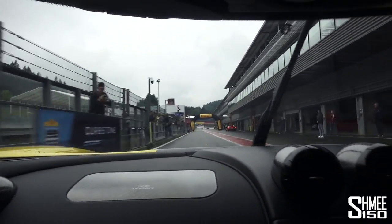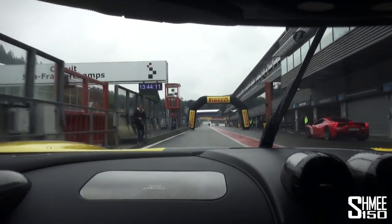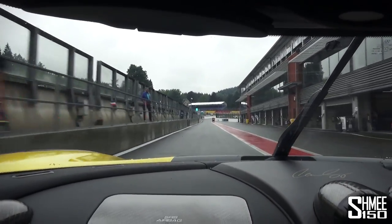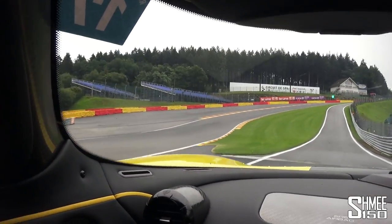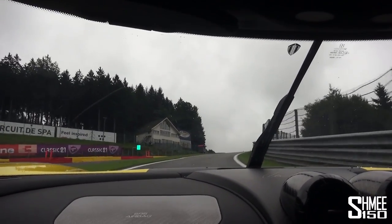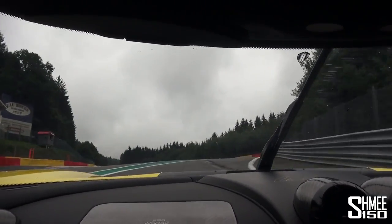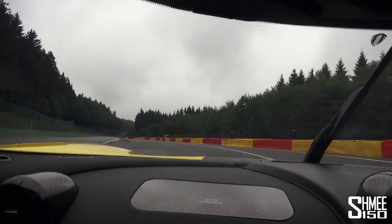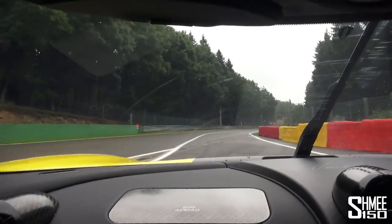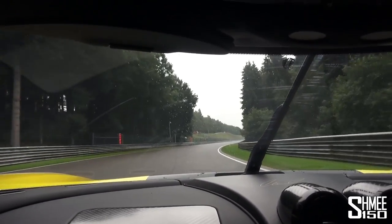And we roll. You can see the attention this car gets as we go out. Naturally, warm it up gently. Then it will be time. Cars. Listen to that noise. It's so startling.